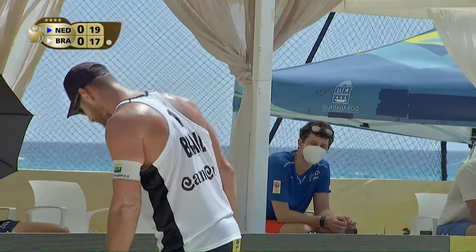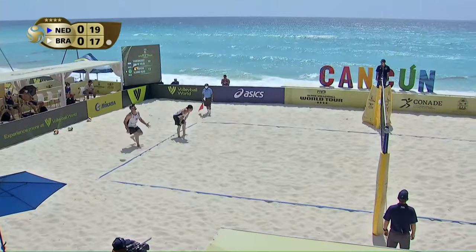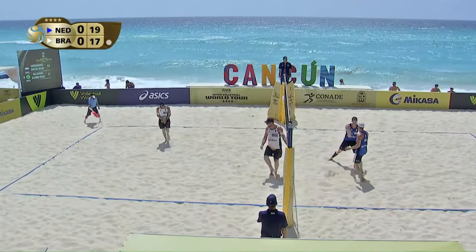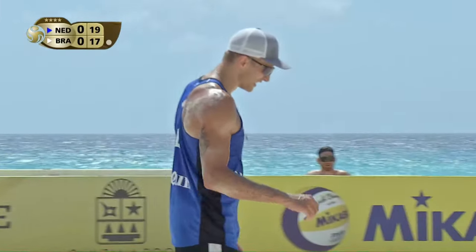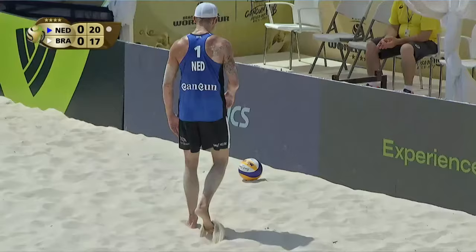Skills. It's well passed by Van der Velde. Varenhorst, 2 meters 12. Great hands. Imagine him setting indoors. That would change the game, wouldn't it? Set point for the Netherlands.